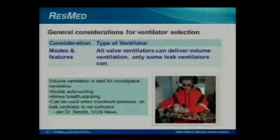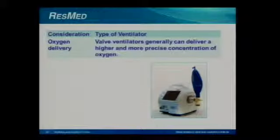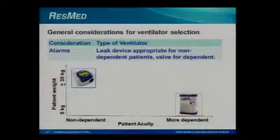Volume ventilation is best for mouthpiece because it can avoid auto-cycling and allows that breath stacking. Remember, Dr. Bendit talked about increasing the breath, so we can take a breath and another, stack them up. Oxygen delivery is probably not very important for this group, but some ventilators allow a higher oxygen concentration to be delivered. This particular one uses this bag to deliver up to 80% oxygen, which is not anything that this group probably needs, but something to keep in mind.